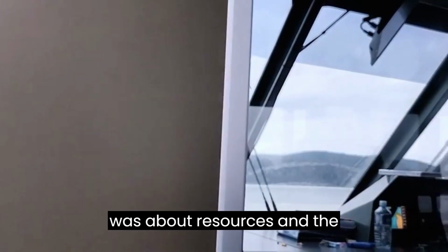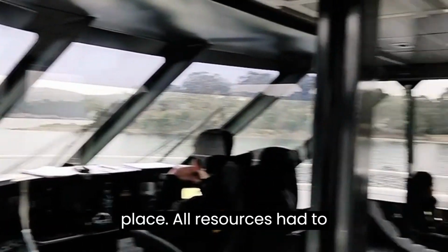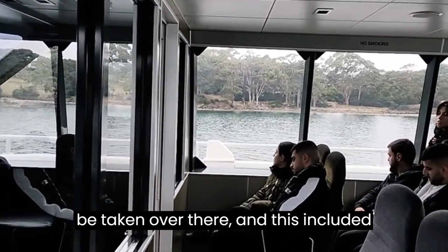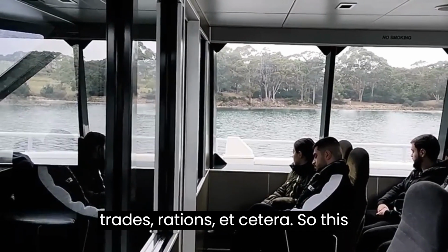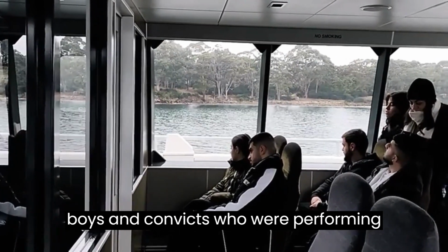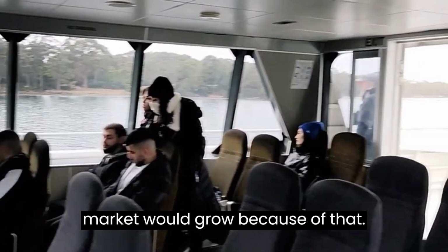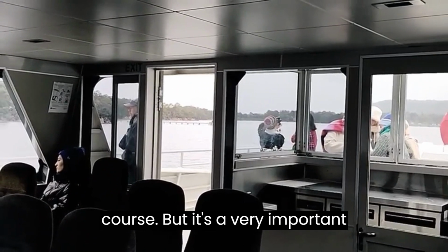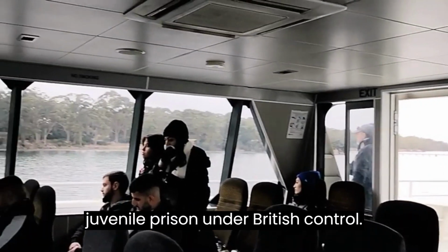Problems with Point Puer was about resources and the fact that it was such a cold, windswept place. All resources had to be taken over there, and this includes water even, all the materials for their trades, rations, etc. So this almost guaranteed contact between the boys and convicts who were performing that task, and the thriving black market would grow because of that, tobacco being the main currency, of course. But it's a very important historic site, the first sanctioned juvenile prison under British control.